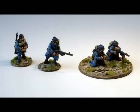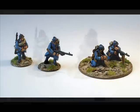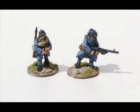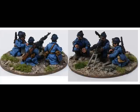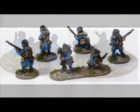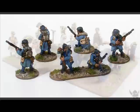Into my top 3, at number 3 we have the latest releases from Scarab Miniatures. Scarab are continuing to produce their line of World War I figures. These are their latest French. Following on from their infantry and command pack of a couple of weeks ago, we now have light and heavy machine guns and rifle grenadiers. Another high quality release from Scarab. Excellently detailed miniatures these, full of character again, and Scarab are doing a great job at the moment. Definitely looking forward to seeing more releases from this company as this range grows.